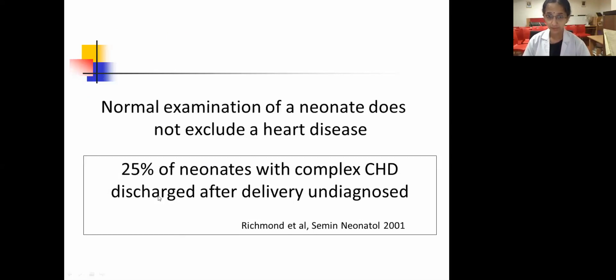So it is understood that 25% of the babies with these complex congenital heart diseases go home undiagnosed. And the saturations could be more than 90%. The low volume pulses could be well felt. So as a pediatrician or a neonatologist, it gets extremely difficult to pick these up clinically, and we do not consider echocardiography in every single child. Though we have guidelines for measuring the pulse oximetry saturations after 48 or 72 hours, we may not be able to pick up all these complex congenital heart diseases, and there comes the role of fetal echo.